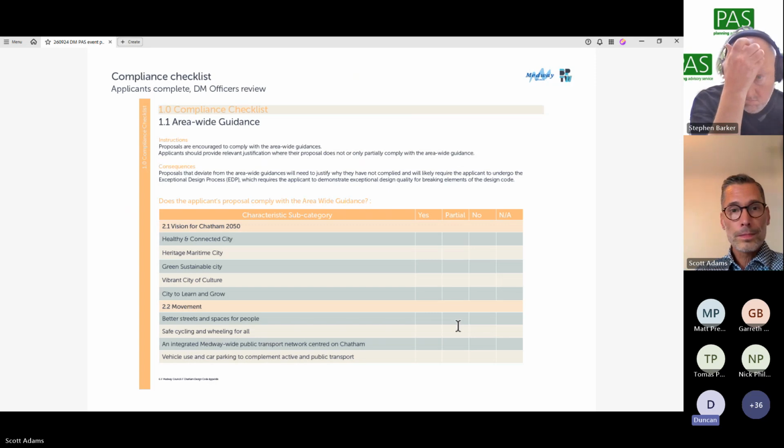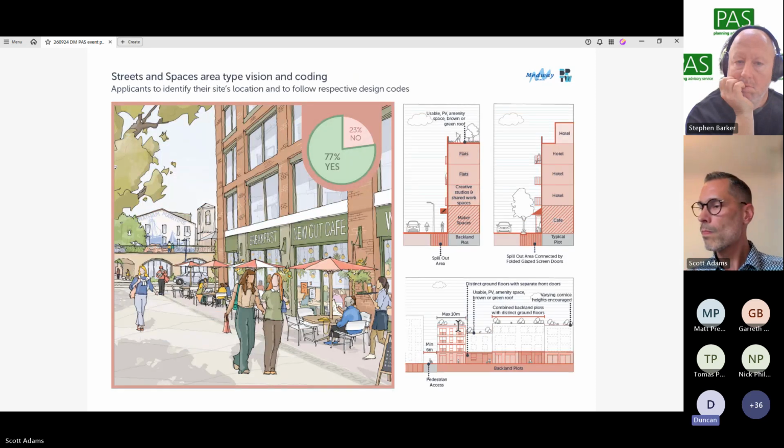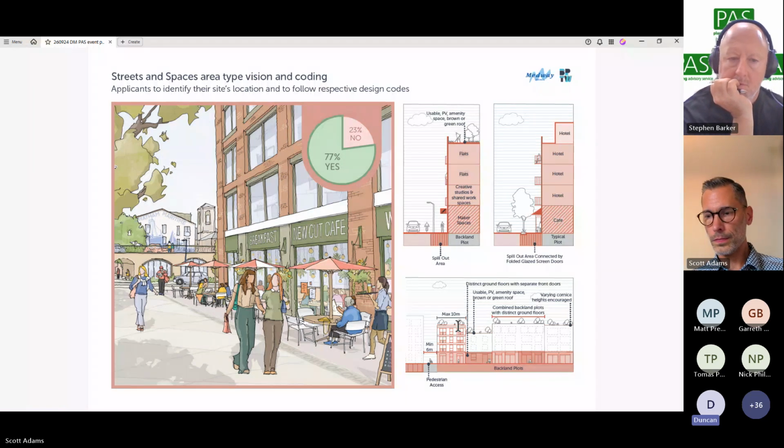So perhaps I could add something to that, could I? Sure. As you can imagine, because this discussion is very much about post-adoption, as you can all imagine, it's quite a task actually for DM officers to really understand the detail in these codes. Now we are undertaking training and have considerably more to do actually with our DM officers, and even though they were part of the process, the building of the code, nonetheless, and commented on it quite considerably.